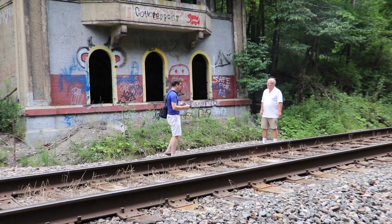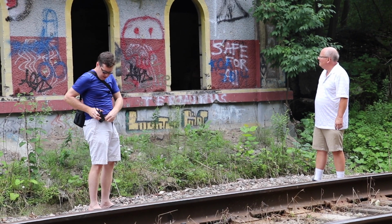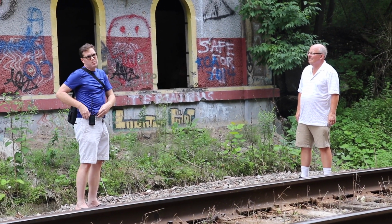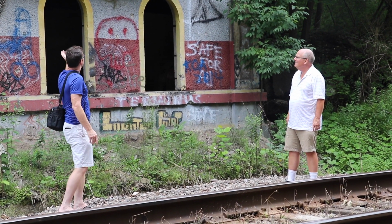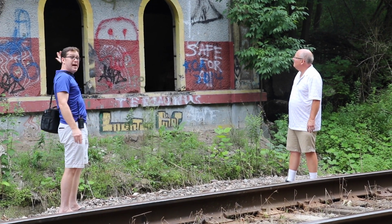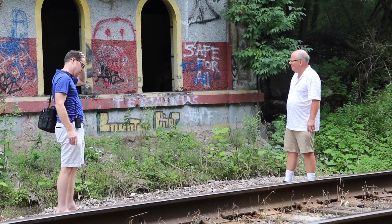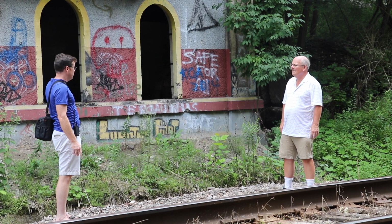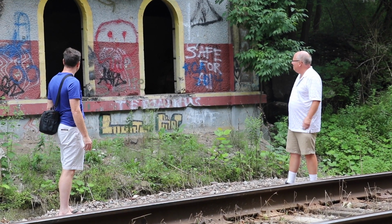Growing up in this area, my friend and I have been to this tower many times, not recently, but 20 years ago. There are no levers left up there. You can actually access the second floor through the back because it's built into a hill. There's just nothing left up there, and as you can see, there's lots of graffiti. But I do appreciate the Erie Lackawanna colors right there that someone painted.